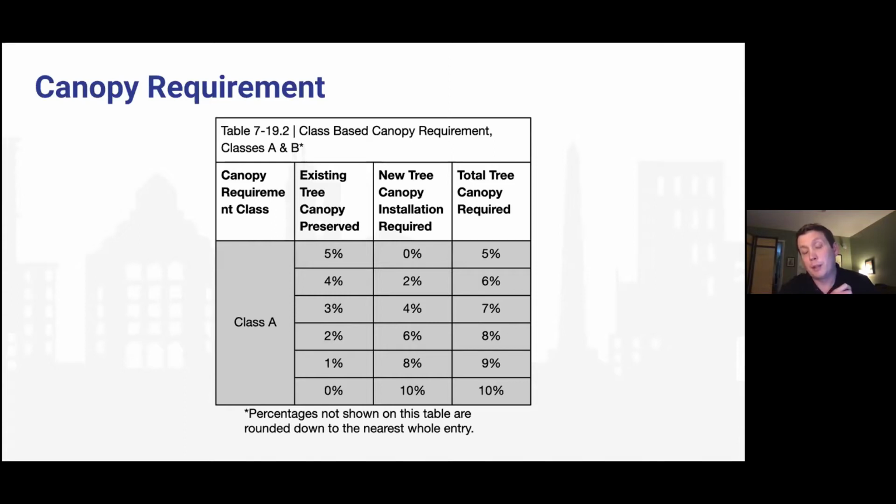So this is where the flexibility begins. Let's say someone was able to preserve 3% of the site area in tree canopy, then they would need to plant 4% for a total requirement of 7%. But if they're able to preserve trees completely to meet that, then their total requirement is 5%. And you'll see that persist throughout these different classifications. Class B, this is mostly going to fall in what you saw as our urban resource management district.